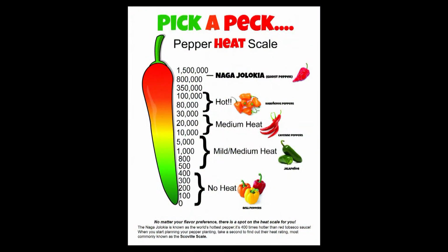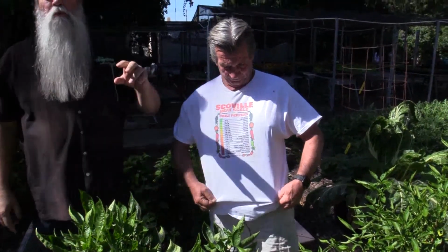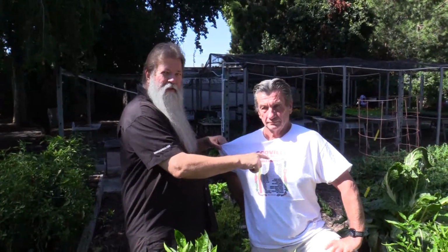Hold on a second. Okay. Scoville, check this out. He's dressed for the occasion. The Scoville heat scale for chili peppers. Wilbur Lincoln Scoville was born in the late 1800s and passed away around 1944 or so. He was a chemist, and he is known for doing a lot of different things, but he's most famous for the Scoville heat scale. It measures the amount of heat that is inside of a pepper. For instance, I was able to eat this. In fact, I could even eat the seeds if I wanted to. I'm not going to, but you can eat the whole thing.